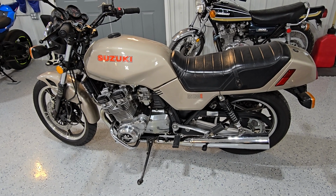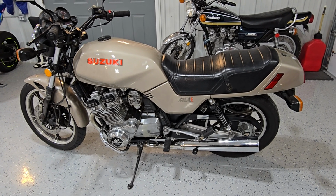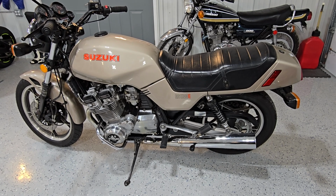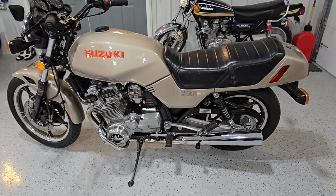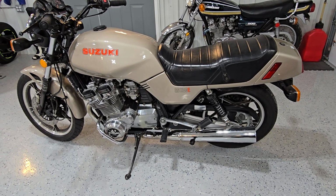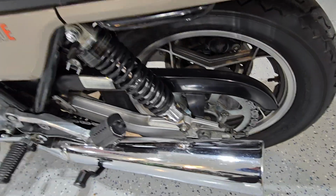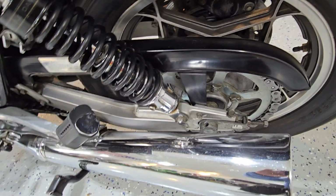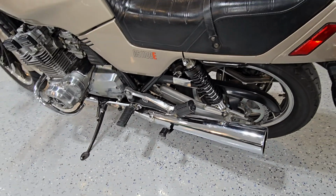And tonight we're looking at this 1982 GS 1100E, a true survivor in stock form, from the original paint to the pipes to the mirrors, turn signals, everything. And everything works great on this bike. I've had this bike probably for about 4 or 5 years, just maintained it really well, from cleaning the chain, adjusting it, just keeping it really clean.